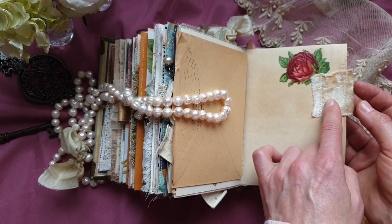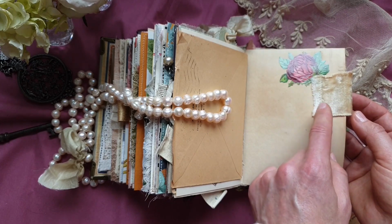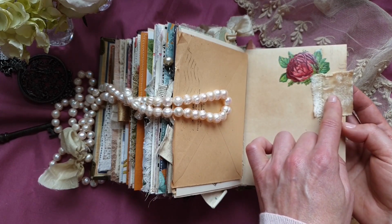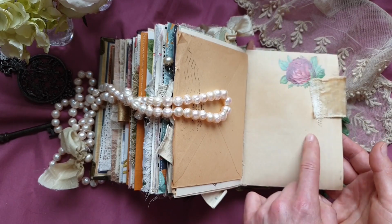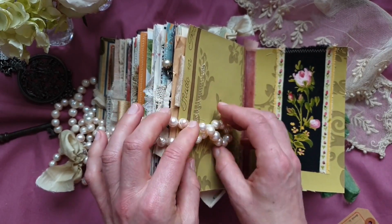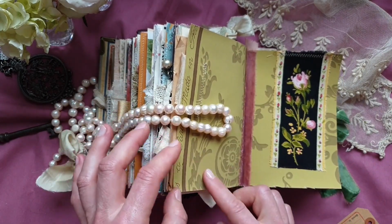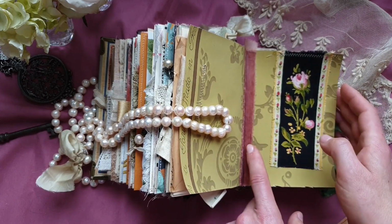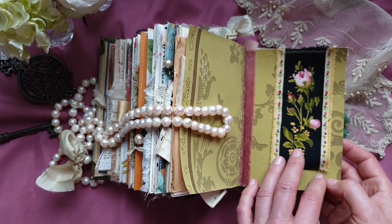It's silk velvet, but it comes from a 19th century corset. This is its natural color. It's very, very old. And the paper itself is from a 19th century wallpaper, made in France, made in Paris. I have put silk velvet ribbon in the middle to embellish and to reinforce it.